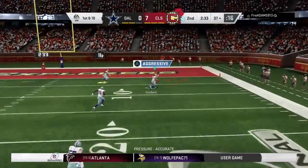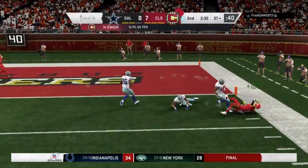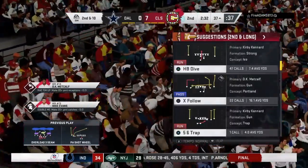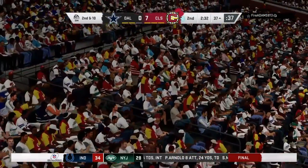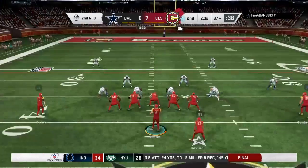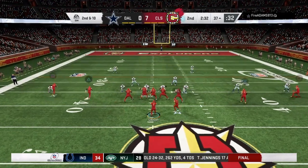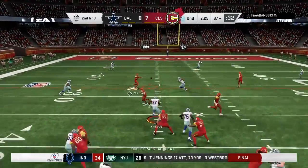He'll rifle this one deep right side, and that is incomplete. Showed off the arm strength there, but to no avail. 2nd down. Tremendous field position there and a perfect time to do exactly what they did. Take a shot at the end zone, and they went for the big play, just unable to complete it.